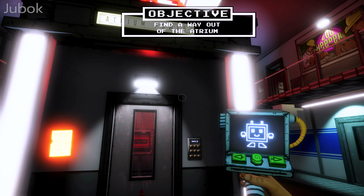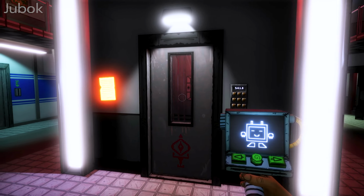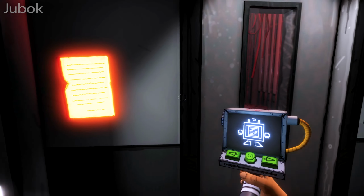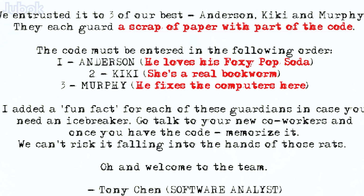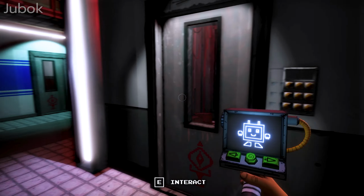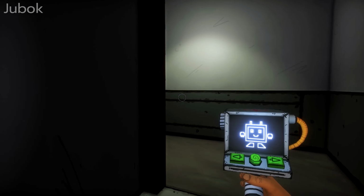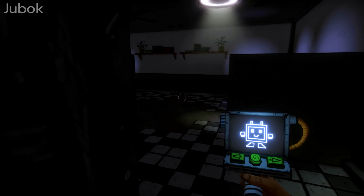Welcome to the Federal Bureau of Containment. You are currently in the Information Technology and Cybersecurity Atrium. We need to find the password here too. Let's search according to the hint for the password. If you have any work-related problems, please contact your assigned Bureau Assistant Operative via Mayday, our in-house communication system.